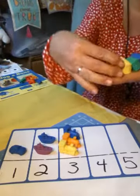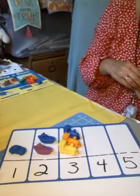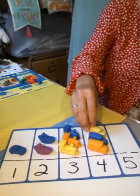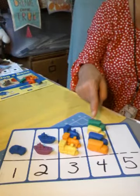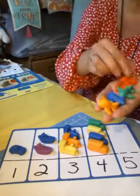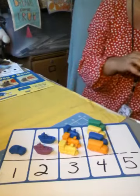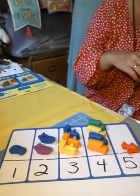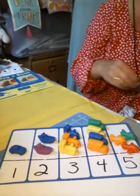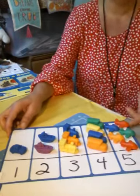I have four buses, school buses, and I'm going to count them out in my four slot. One, two, three, four buses. And next I have airplanes. I have five airplanes, and I'm going to put them in my five slot. One, two, three, four, five airplanes. So can you see how we did that, friend?